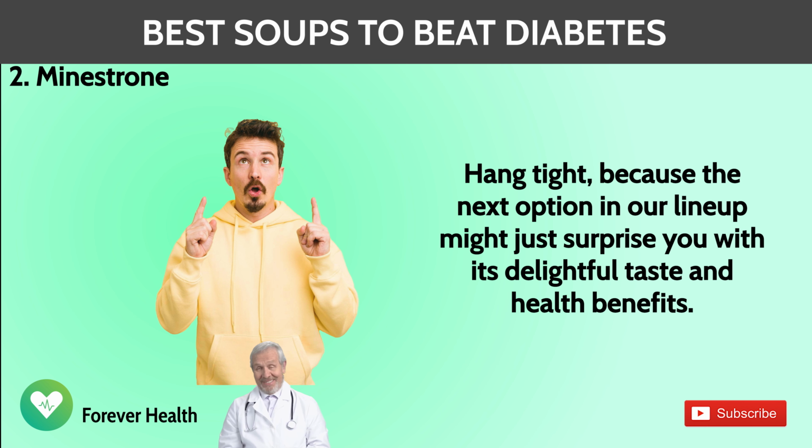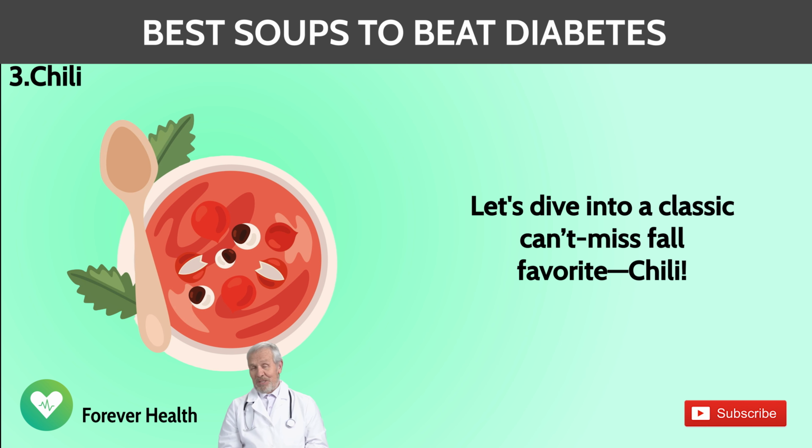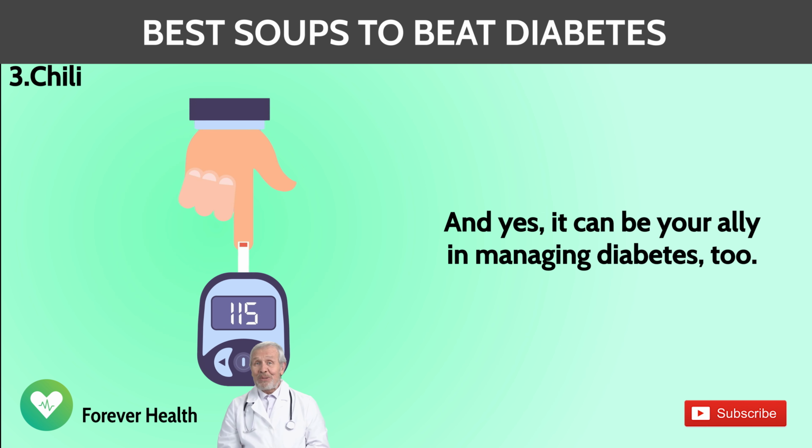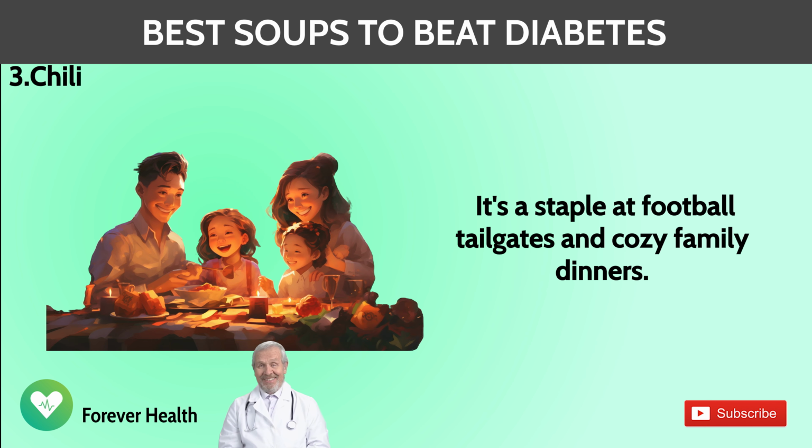3. Chili. Let's dive into a classic, can't-miss fall favorite, chili. And yes, it can be your ally in managing diabetes too. When you think of comforting meals that bring everyone together, chili often tops the list. It's a staple at football tailgates and cozy family dinners.